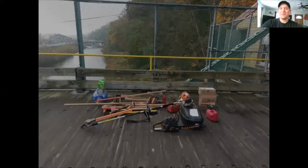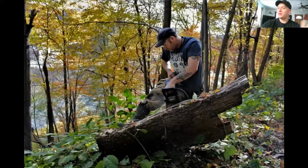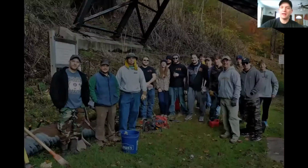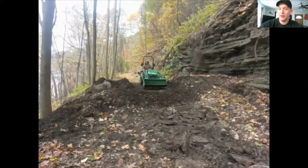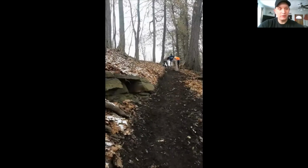There we go. Okay, so in November of 2017, we started just cutting the trees out of the trails so that they were a little more passable. I wrote a proposal for the City of Johnstown and asked them if we start taking care of the hiking trails, if they would mind if we built some mountain bike trails there as well. And for some reason, the city solicitor agreed to it. And we're eternally grateful for that. And since then, we've built about 7 trails on the Incline Plane.